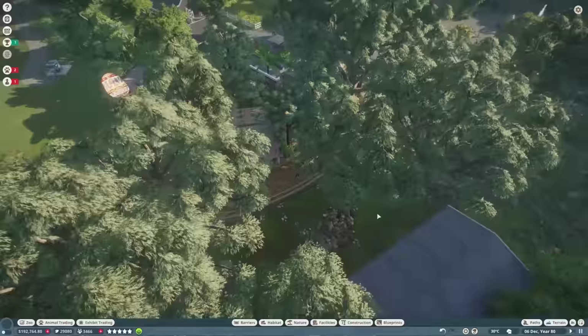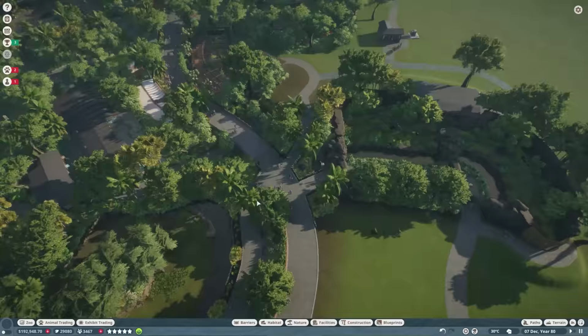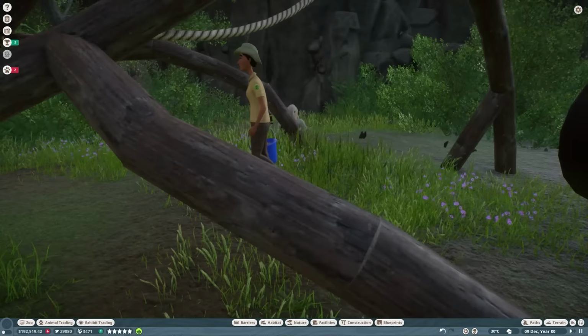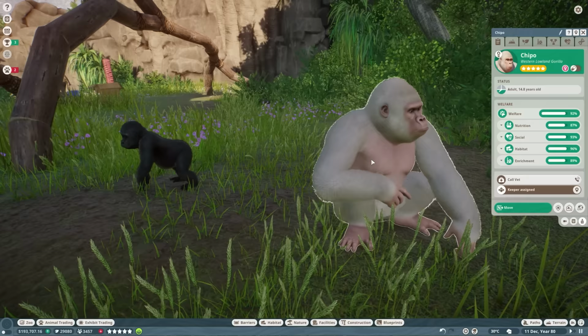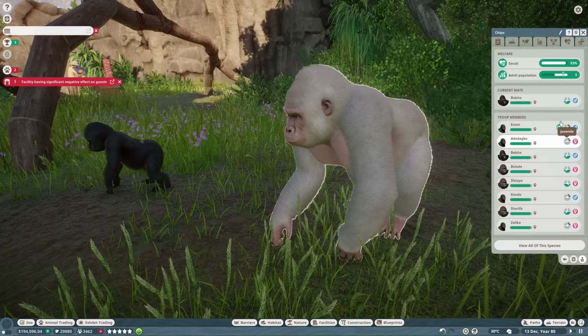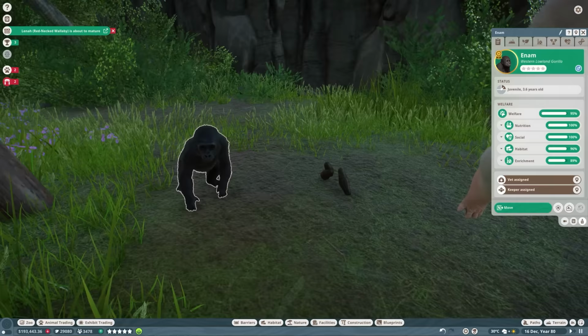So, okay, we have the gorillas on this side. Ooh, what was that? Oh, look, Cheapo. Oh, you're just so pretty, aren't you? Oh, were you pregnant in the previous episode? I actually can't remember. You were. It's Enum. Is that you? Oh, that is you. Oh, look at that. Oh, that was really adorable.